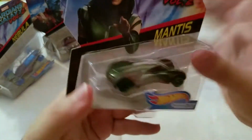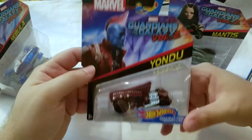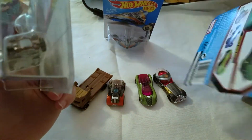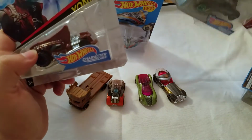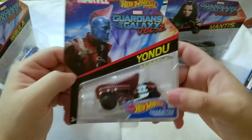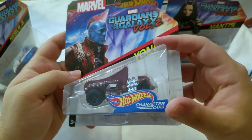Now, if you are a detail-oriented viewer, or just anyone with a brain, you'll see that I don't have the Groot go-kart, and that's basically because I hate that car. It looks bad. I don't like go-karts. It's really small, and I'm not going to pay $4 for it. That's just end of story. I really like the Groot tow truck, but I don't like the Groot go-kart, so I didn't buy it. It's alright. You don't have to buy everything.